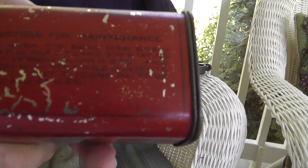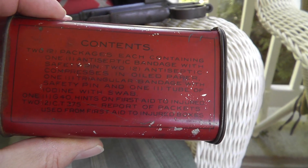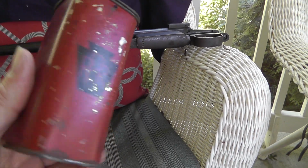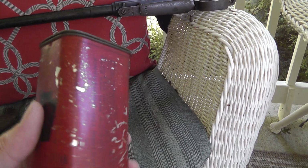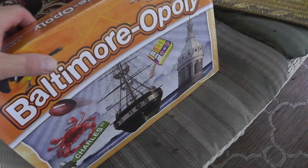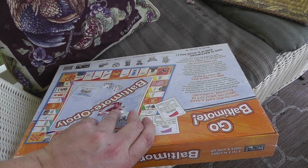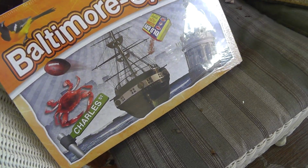Pennsylvania Railroad. This is a first aid kit or a bandage. So you pop the seal and you pull out the bandage. I paid 10 for this, and surprisingly they don't really bring a whole lot of money. This one will probably bring around 20 or so. Baltimore-opoly, paid 5 for this. Thought about keeping it for the Airbnb, but probably sell it. It'll probably bring around 25.